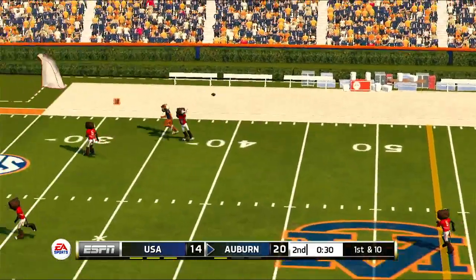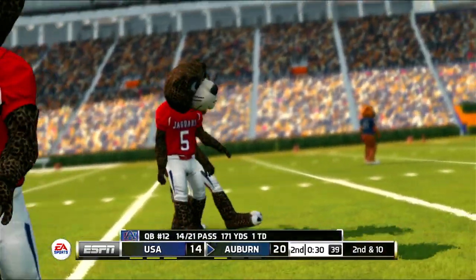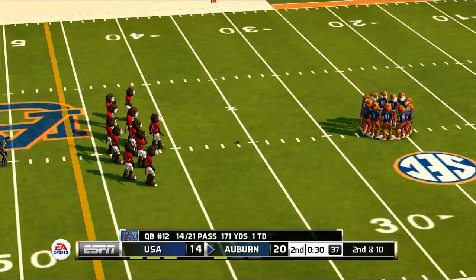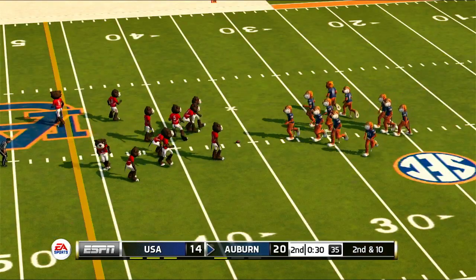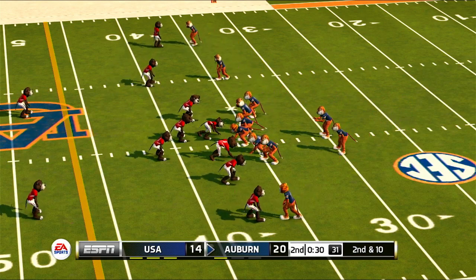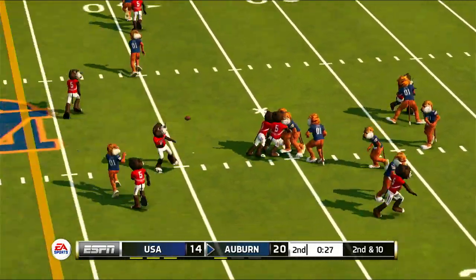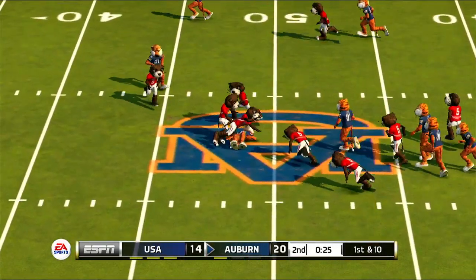He heaves it deep. Almost picked off. Well, you want to do everything you can to keep the ball out of the hands of these receivers. So that was a really good effort. From their own 36-yard line, it's second down. Quick throw.